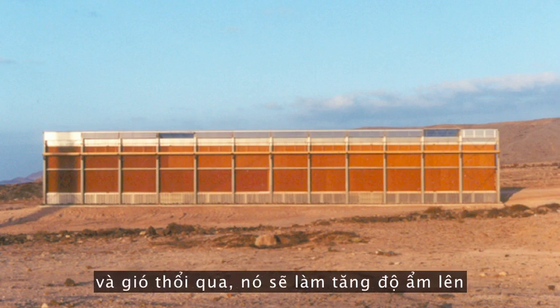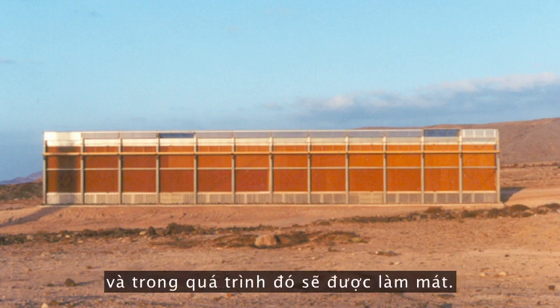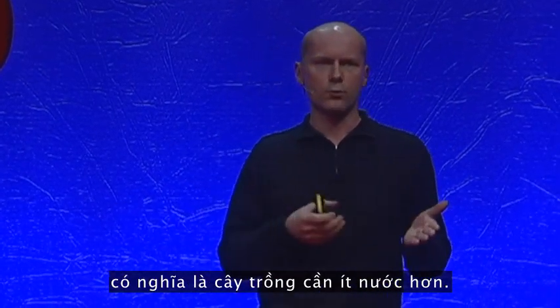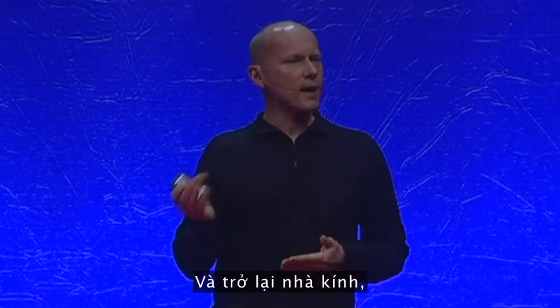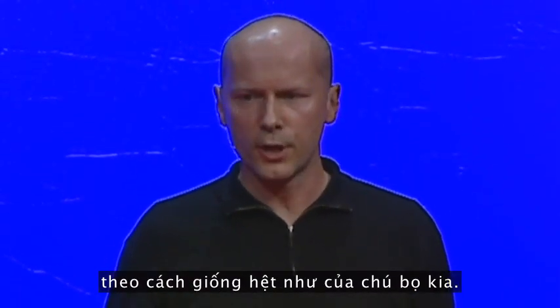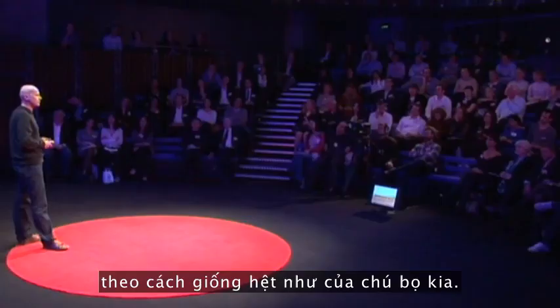So that wind blows through, it picks up a lot of moisture and is cooled in the process. So inside it's cool and humid, which means the plants need less water to grow. And then at the back of the greenhouse, it condenses a lot of that humidity as fresh water in a process that's effectively identical to the beetle.